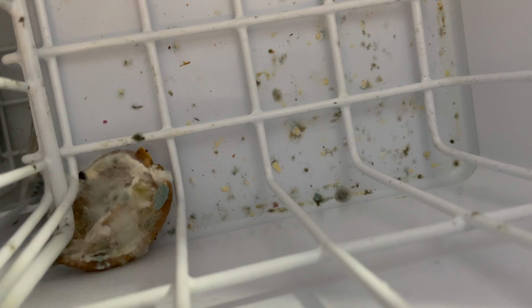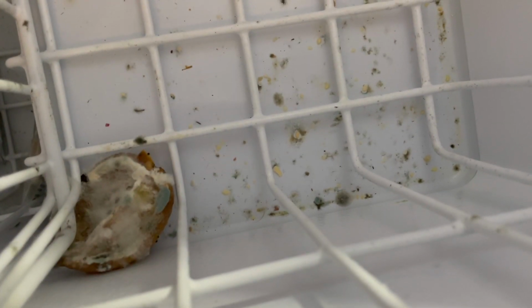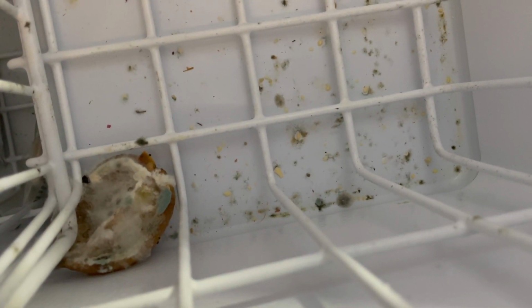Always a super fun surprise when you come back for a while and realize that the fridge that got turned off had something left in it. So, delightful. That will definitely teach me to be a little more intentional about taking everything out before I leave.